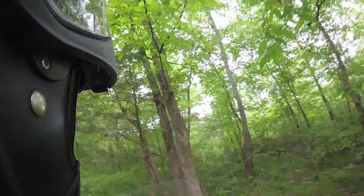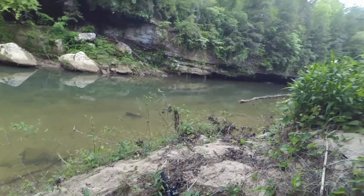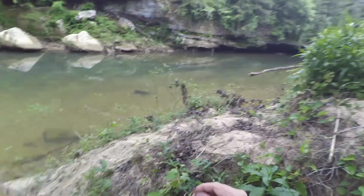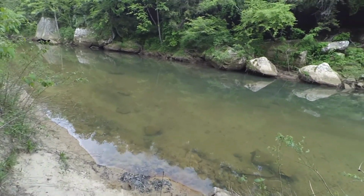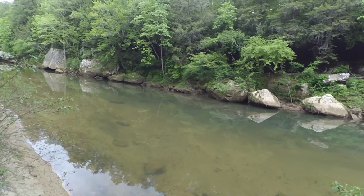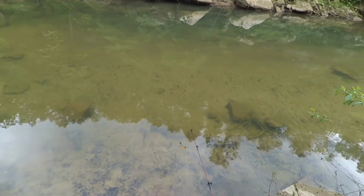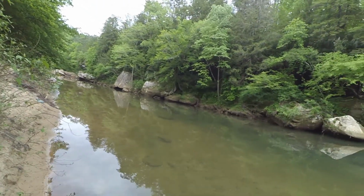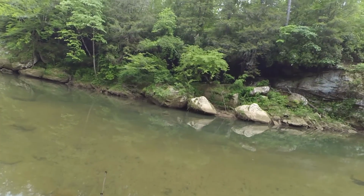But I got almost down to the river here. I thought about taking it further down to the water, but decided it might be a little bit tricky getting out of this bed of sand down here. But you can see how crystal clear the water is, and this is probably cloudy water because it's been raining this week, and it's even more clear than this typically.